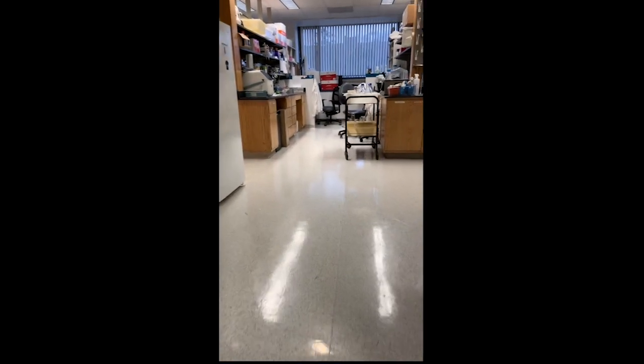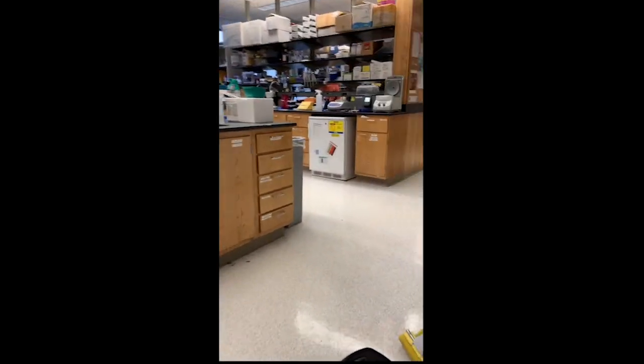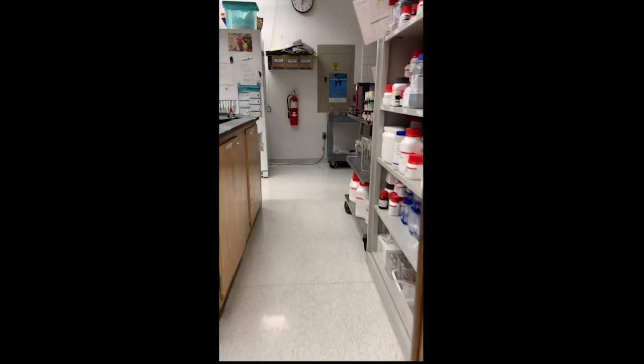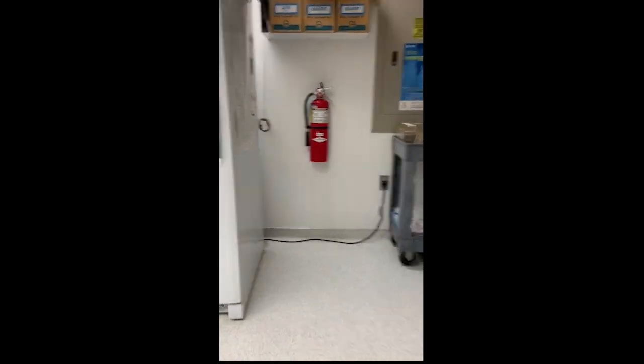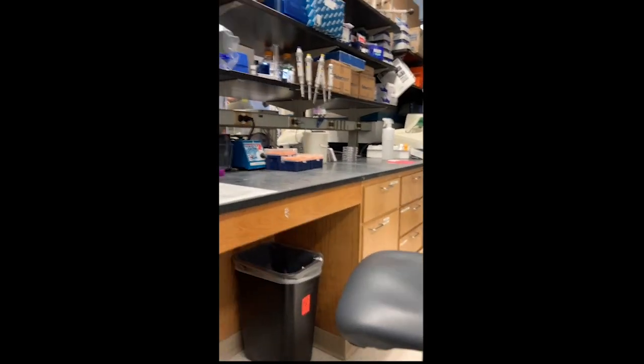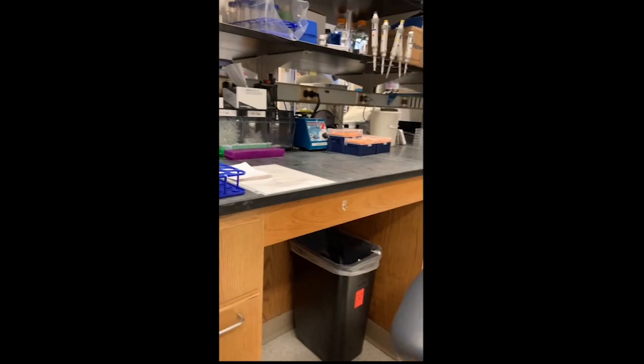Turning to the left, we now enter our lab area. As you come in, you'll see more sinks, chemical and equipment storage, and benches for conducting experiments. Here's my bench. It's important to keep your bench as neat as possible and keep your lab coat nearby for safety. Now that you've seen the lab, let me introduce you to our lab members.